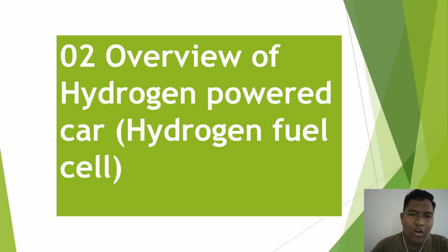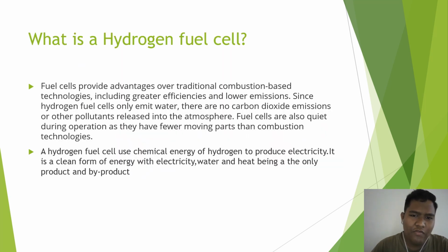Second, overview of hydrogen powered car. What is a hydrogen fuel cell? Fuel cells provide advantages over traditional combustion-based technology, including greater efficiency and lower emissions. Since hydrogen fuel cells only emit water, there is no carbon dioxide emission or other pollution released into the atmosphere. Fuel cells are also quiet during operation as they have fewer moving parts than combustion technology.